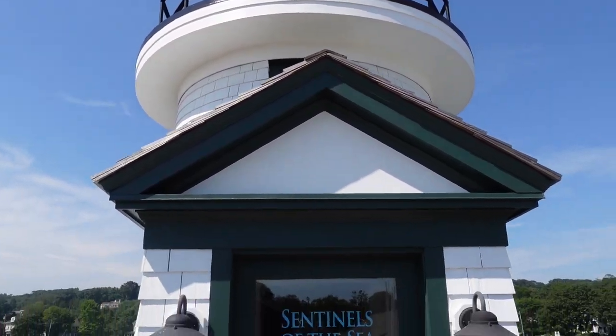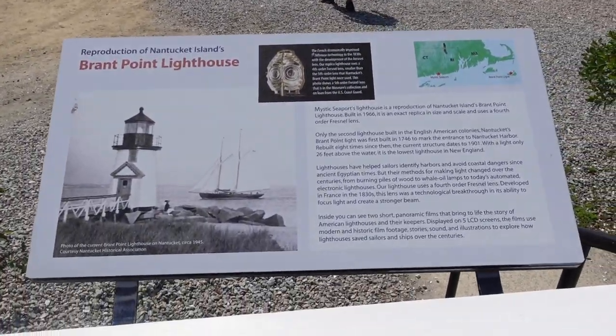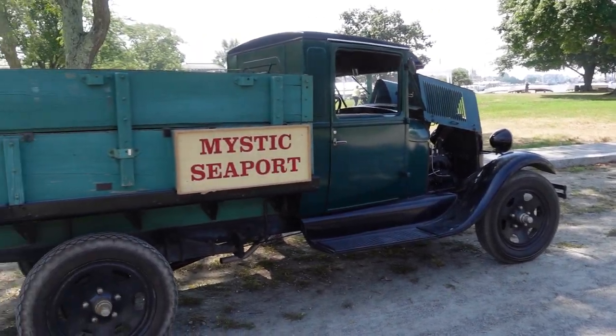There's more in the back, so this used to be like the center. Small one. Old-fashioned truck. We're gonna ride a truck.